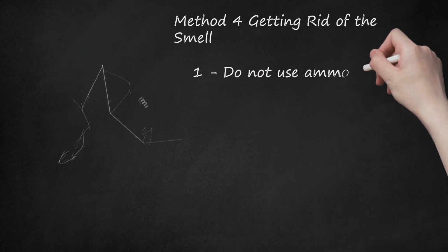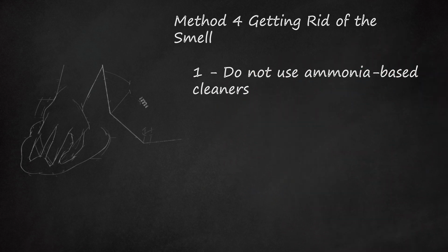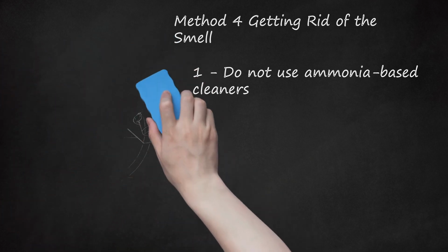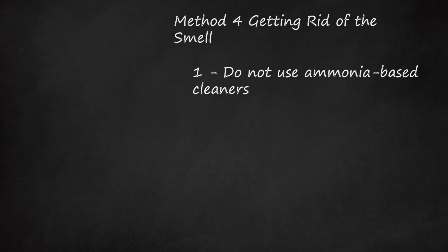1. Do not use ammonia-based cleaners. The majority of household cleaners contain ammonia, which is also a constituent of urine. By cleaning away cat urine with a household cleaner, you are merely replacing that cat's scent with another urine-based smell. This actually increases the culprit's instinct to spray, because he feels his scent has been overwritten by another.